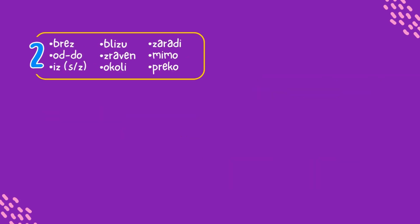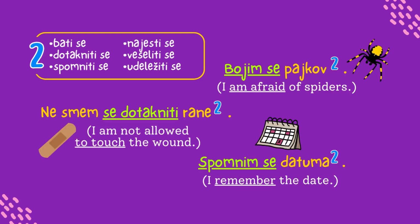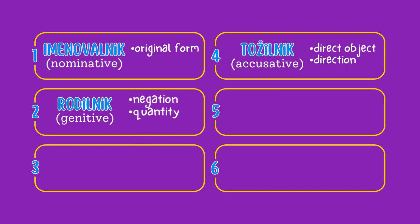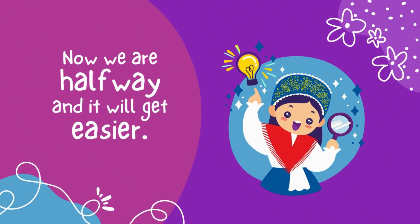The second declension is used with a lot of prepositions. Pijem kavo brez mleka. Prihajam iz Kanade. Vozim mimo parka. The second declension is also paired with many specific verbs. Bojim se pajka. Ne smem se dotakniti rane. Spomnim se datuma. For the second declension, you should remember negation and quantity. Now we are already halfway, and it will get easier.